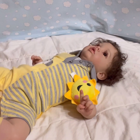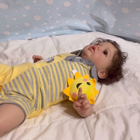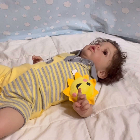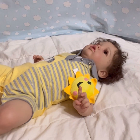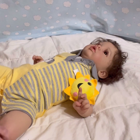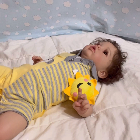Alright, here's one sock. What? It's a minute. What do you want, Miss Maggie May? What is that? Oh, my goodness. All right, I know you went up here, huh? Yes, okay. I'm coming. Just a minute.